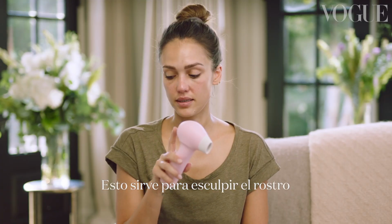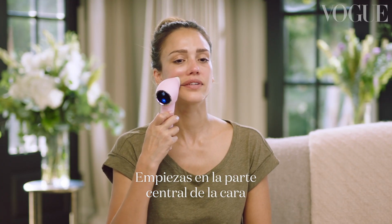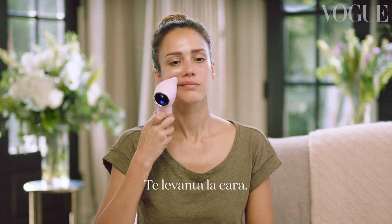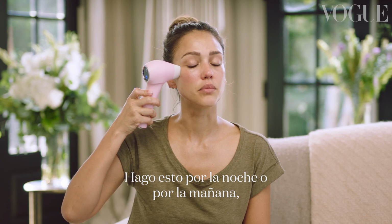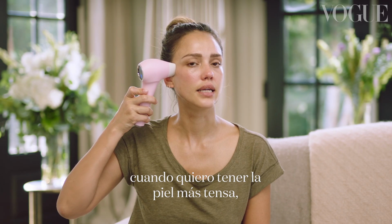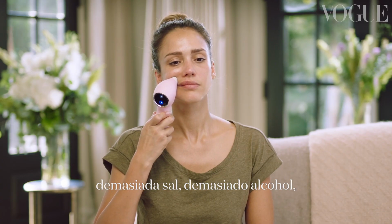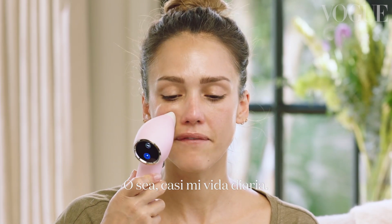This is a face contour and it's awesome. You basically just start in the middle of your face, and it's sort of like, you know when someone's giving you a hickey? You know what that's like. But it just sort of lifts your face. And I'll do this at night or in the morning when I just wanna have tighter skin. If I'm feeling like I'm retaining a lot of fluid, too much salt, too much booze, not sleeping enough, pretty much sounds like me every day.